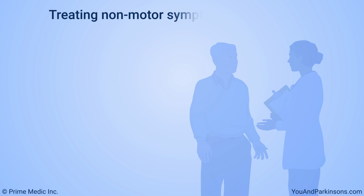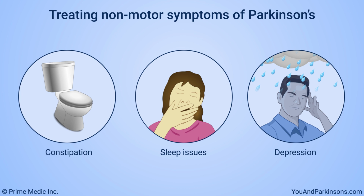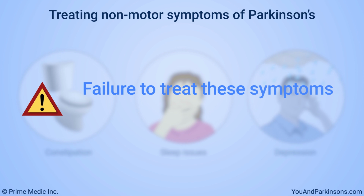Many non-motor symptoms can be treated individually. For example, your doctor can recommend other medications for constipation, sleep issues, or depression. Again, writing down your symptoms can help you get the necessary treatment. Failure to treat these symptoms can worsen the motor symptoms of Parkinson's disease.